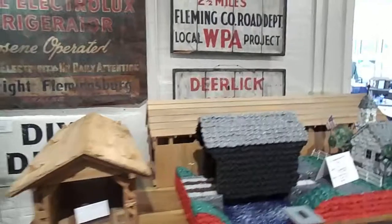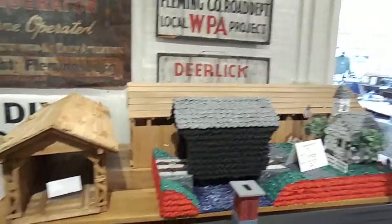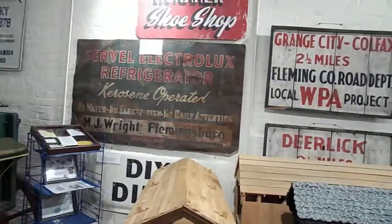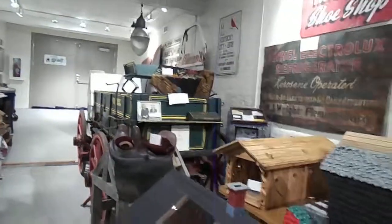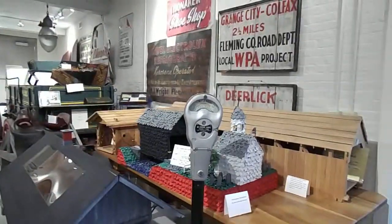We have the Simon Kenton Auxiliary VFW that actually put together this Goddard model and a covered bridge model that came from the Community Trust Bank. And we also have even the parking meter that used to be in Fleming.